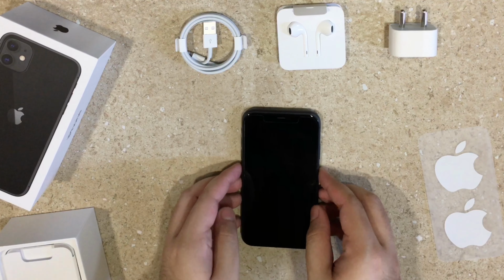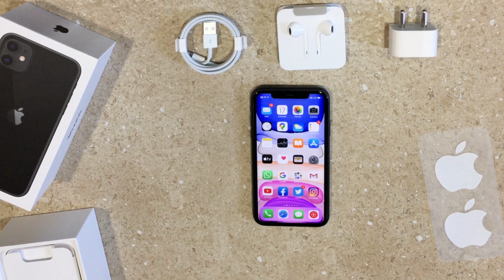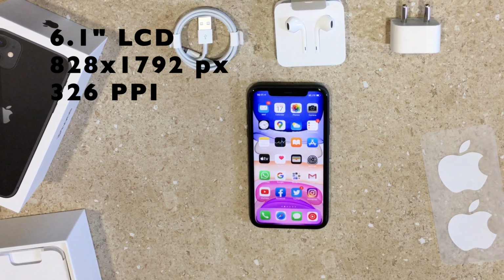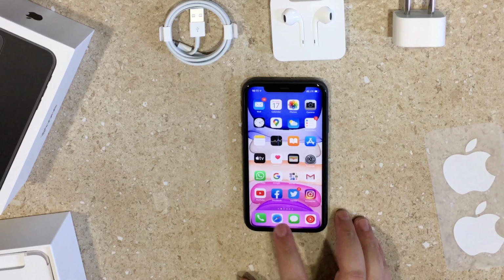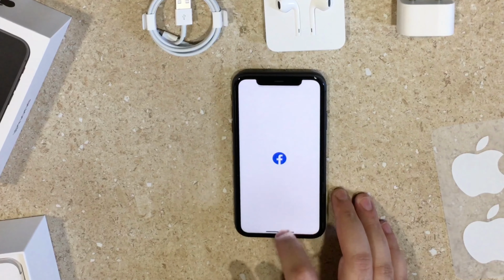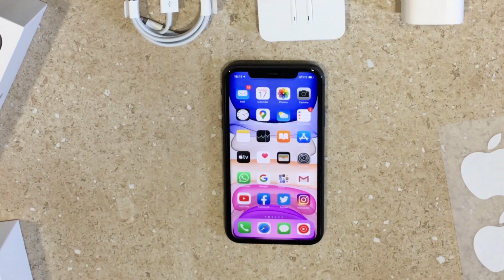The major difference between the iPhone 11 and the Pro models is the screen. The screen is a sub 1080p LCD screen with a 326 pixel per inch density, compared to the amazing 1440p screen on the Pro versions. To the normal person, the screen is not a problem as the colors are pretty vibrant and the viewing angles are really good. This is the best LCD on a smartphone.